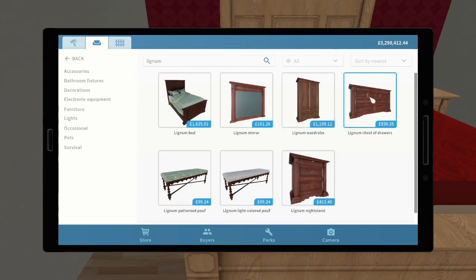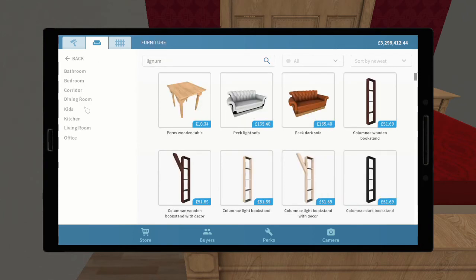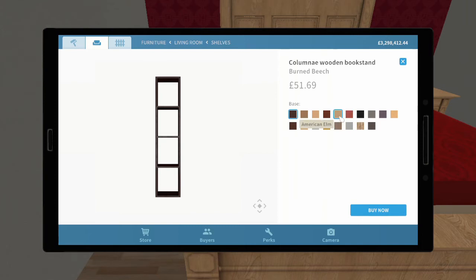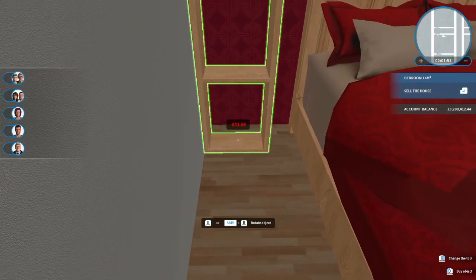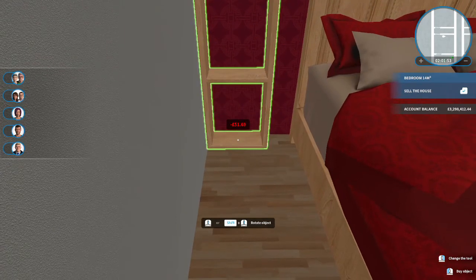Yeah, so I kind of think we want a small shelving unit. See, there are some smaller ones, right? Yeah, something like that. And the American elm, well that looks like that should fit, shouldn't it? Yeah, that'll work, yeah.